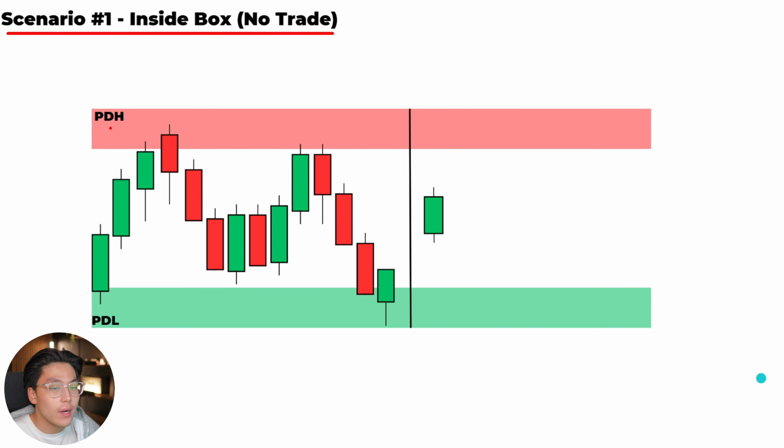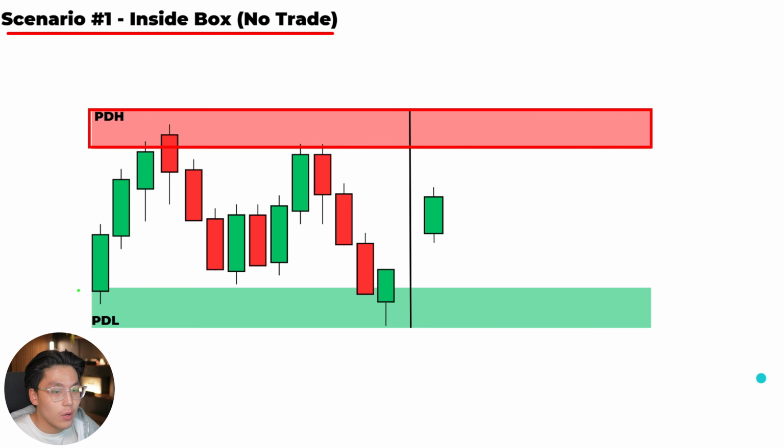So as you can see right here, I have the box drawn out. So this is the box theory. We box in our previous day highs, and now we also box in our previous day lows. Now what we're going to be doing is marking out the first candle of New York session open. So you can see I have our opening candle range high and our opening candle range low. So this is going to be the first candle of New York session open.